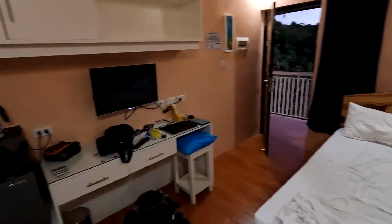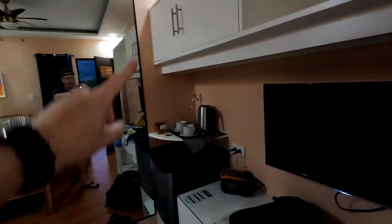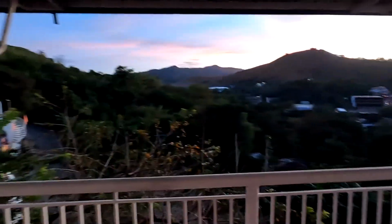But this is the room we're staying in. It's called the Skylodge Resort, and it's cheap, clean rooms. The bathroom is really simple. And then the room is really clean and small. TV, fridge, and as soon as you walk out the door, there's a really cool view.